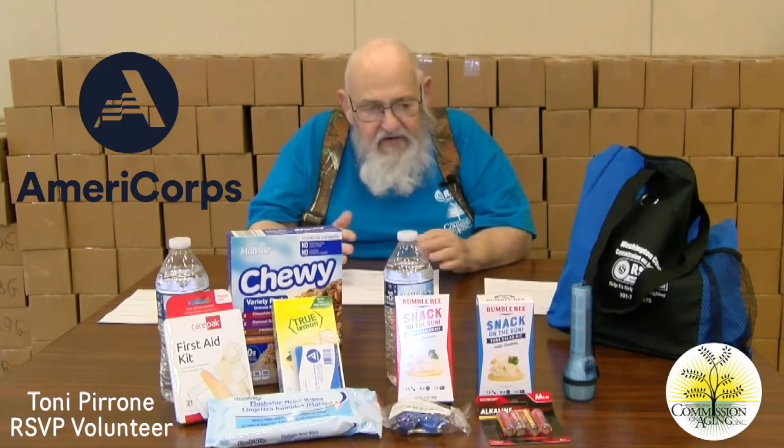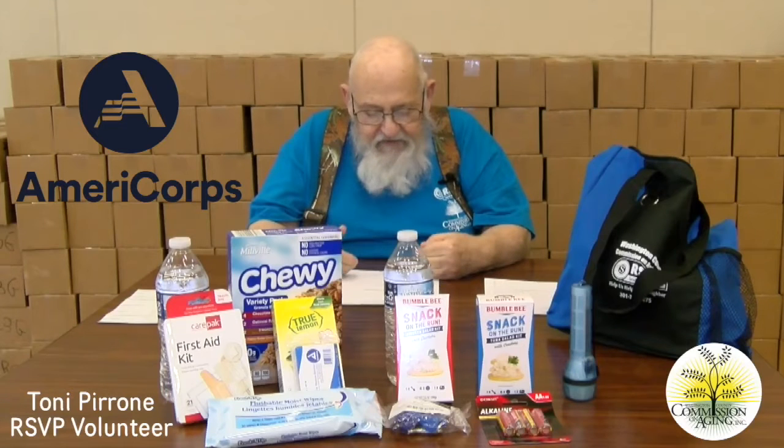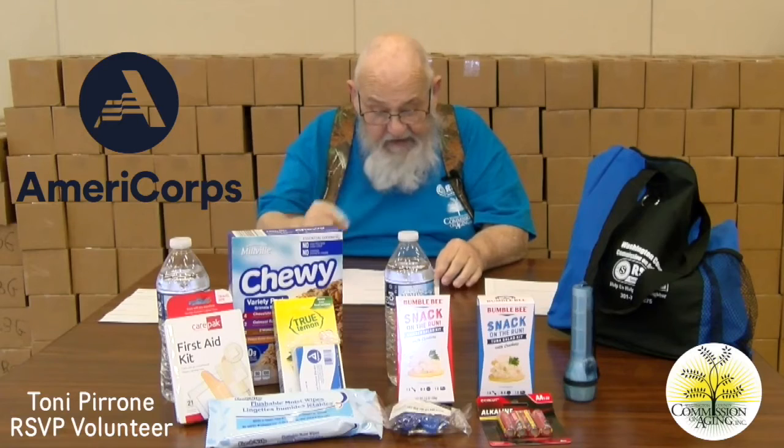Also, I think we all have flashlights, right? And if you don't, pick up a cheap flashlight. But a lot of us don't have the extra batteries. And I know my luck is when I go to use my flashlight, the batteries are dead. So along with this flashlight, please have some extra batteries.